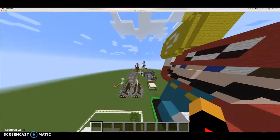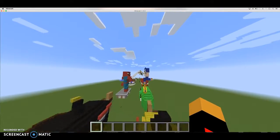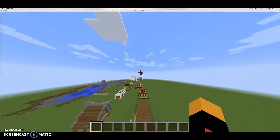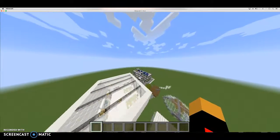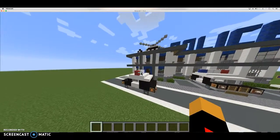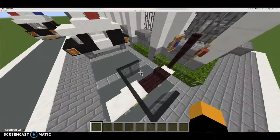I've done the inside for it as well. His inside's all right. It's not as good as his other ones, but it's not about the inside. Really, it's more about how it looks. And here it is. I also put the helicopter and motorbikes there. Anyway, so here, I'll just show you the exterior first.